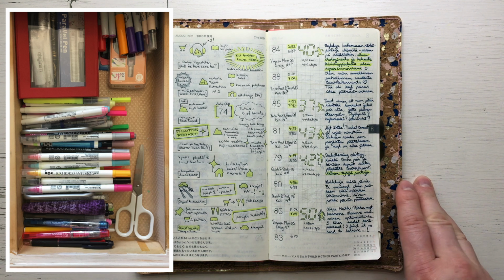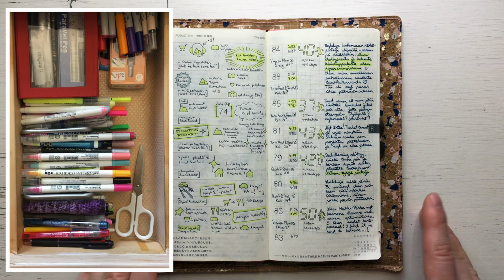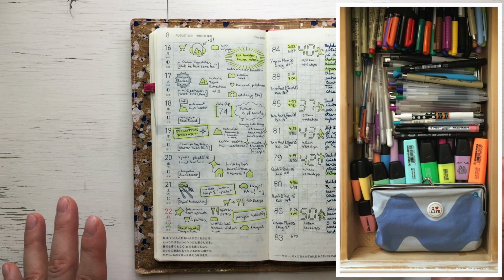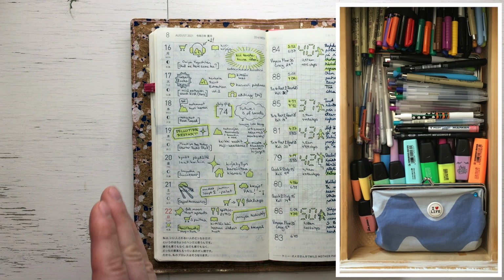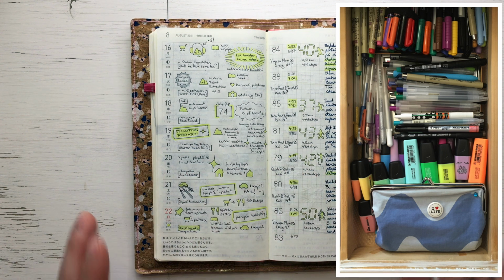Here I can make a sound effect. That is what it sounds like when I open my drawer. This is a very old table. I have 2 drawers, one on each side, and they are so deep. So I can fit so many pens in each drawer. And yes, they both are full of pens now.